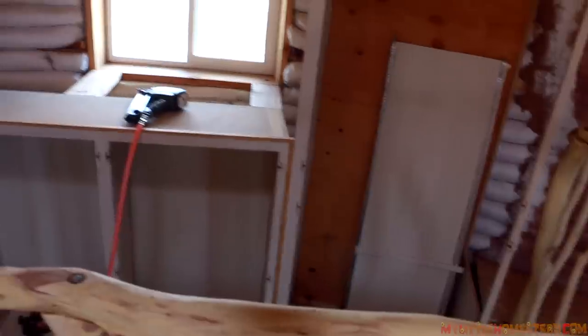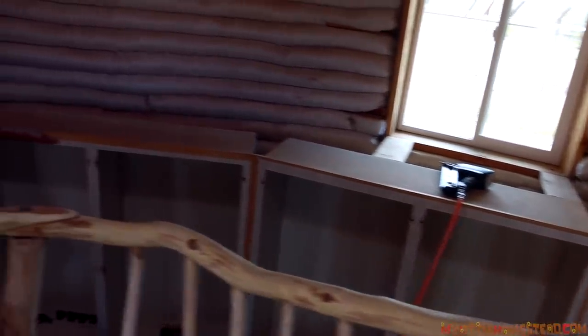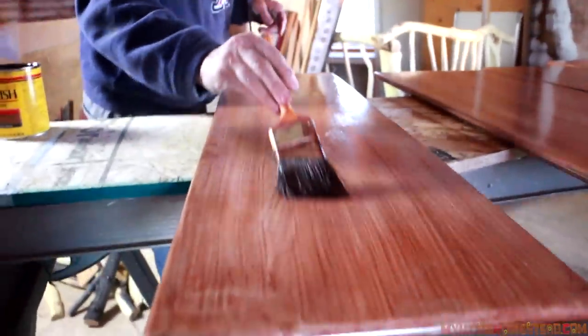Now that I have the arrangement, we'll just go ahead and take the cabinet doors off. So I'm going to sand everything down and we're going to match the stain that we're going to use for the railing. One coat of red oak. Gary's idea is to do just a long streak. So we just do one long streak.